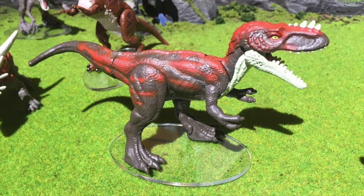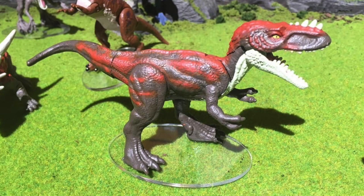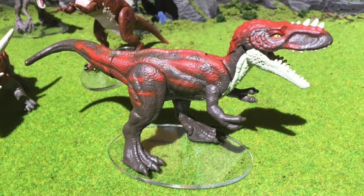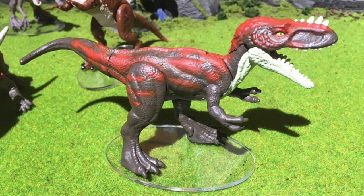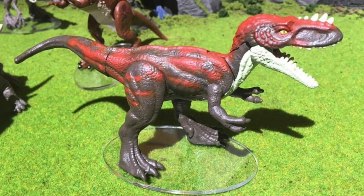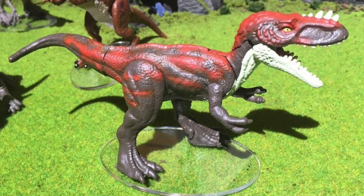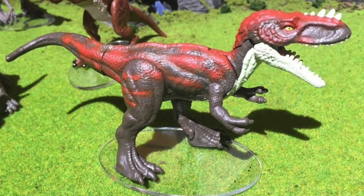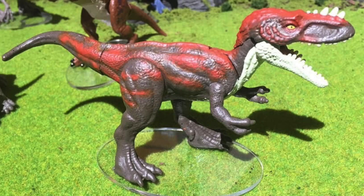Next up, the Alioramus Attack Pack. This looks really cool. I love the palette on this thing with the dark brown base and then the red striping. The sculptural details look pretty good, pretty noticeable even in the distance and under these harsh lights. As a whole, I think this thing looks pretty cool. I like it a lot more than the Attack Pack Troodon that was revealed yesterday.